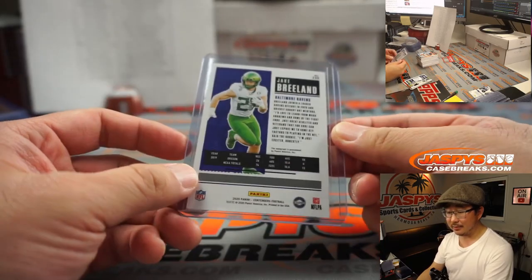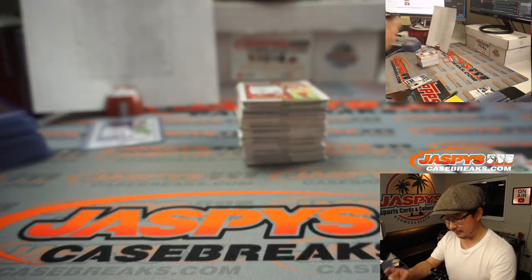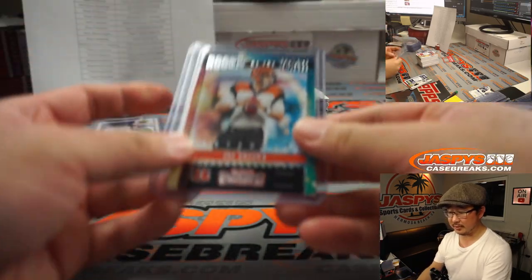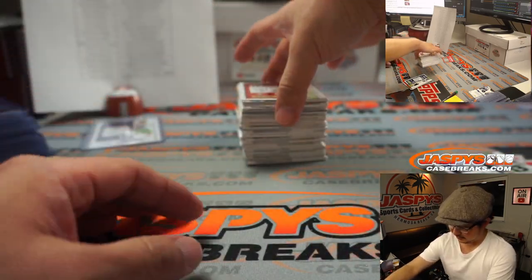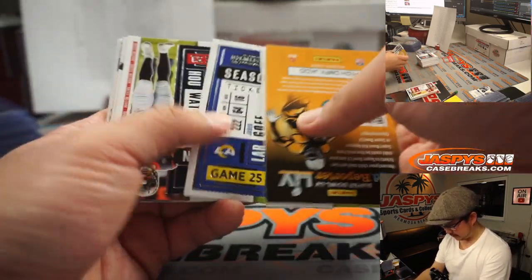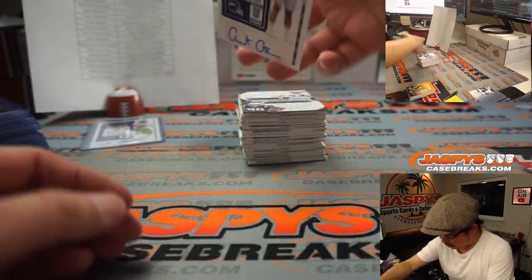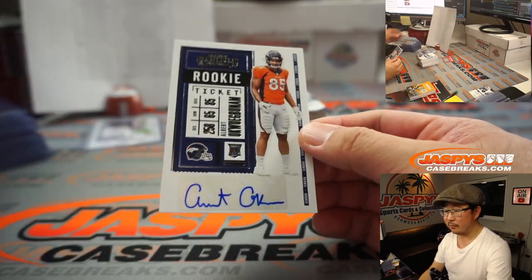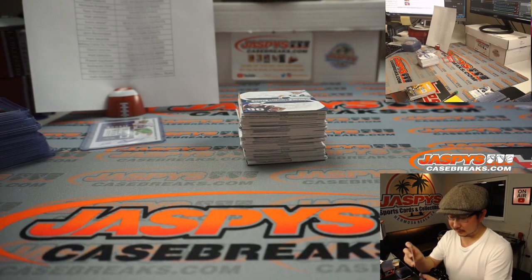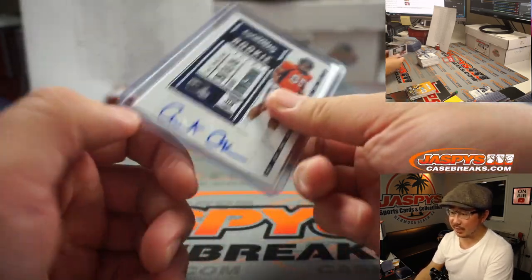There's Jake Breland. Ravens. Aaron. This guy's auto has still been elusive. But this will still go to Cincinnati. That's going to go to Anthony. And we've got Albert Okwuegbunam, rookie ticket autograph for Denver. That'll be for Kevin Smith and my rivals, Denver.